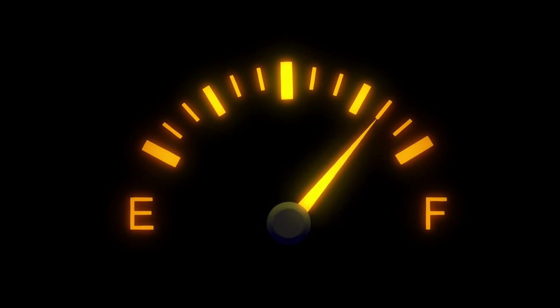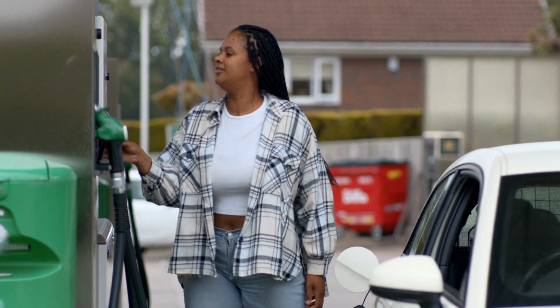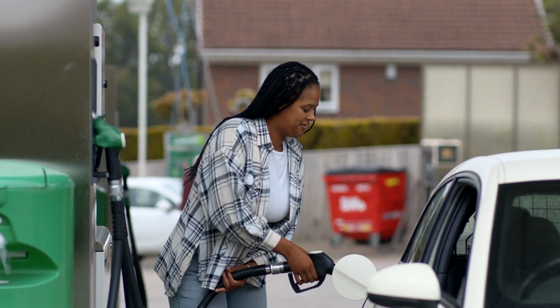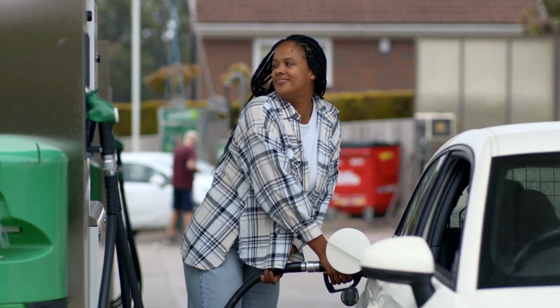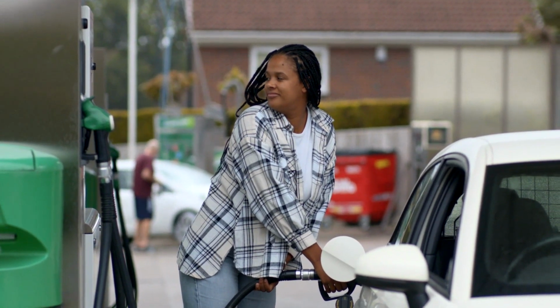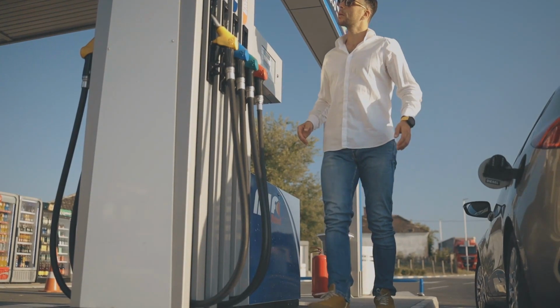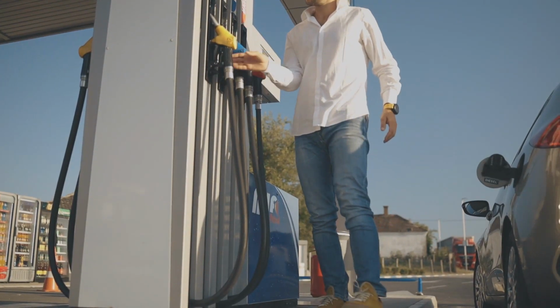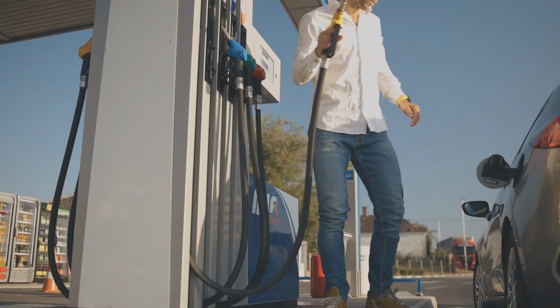Fuel policies. Fuel policies still vary in 2025. Here's what to expect. Full to full: you return the car with a full tank. This is usually the most cost-effective. Pre-purchase: pay upfront for a tank and return with any fuel level. Full to empty: return the car empty, though this option often costs more. Money-saving tip: always refill the car yourself before returning.